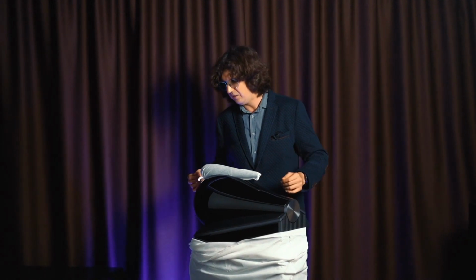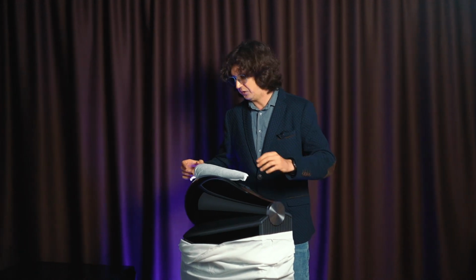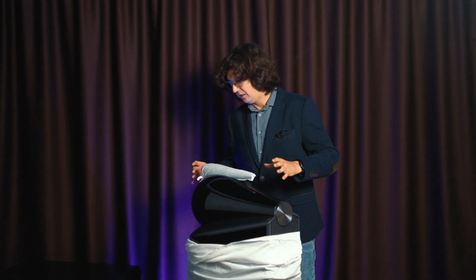It is truly akin to a Bugatti among all the cars out there. Bugatti Veyron is among the most exceptional cars. It is like a Stradivarius violin among all other violins.